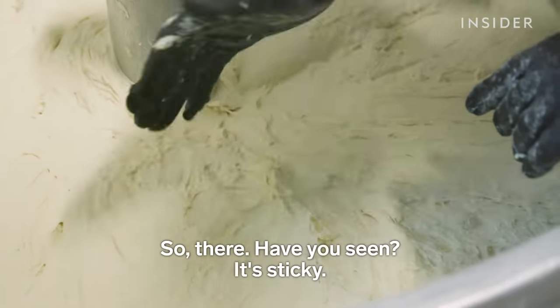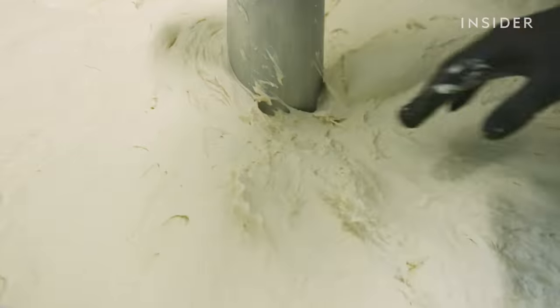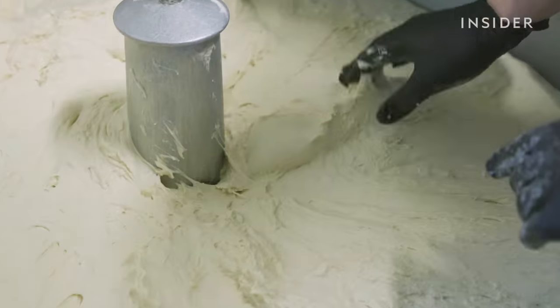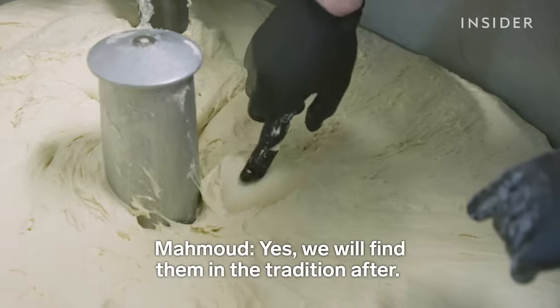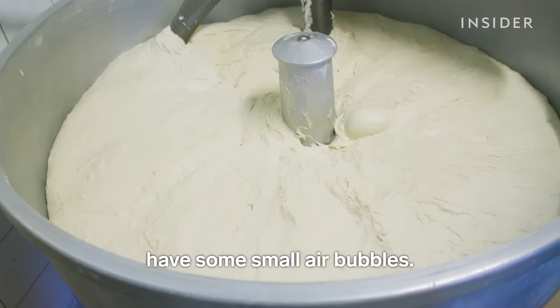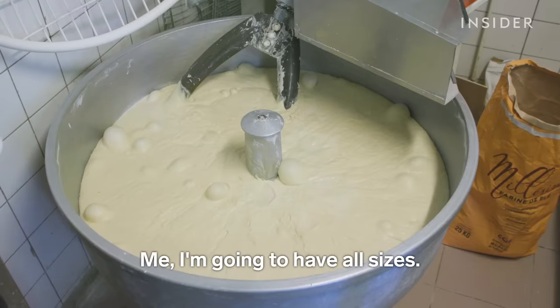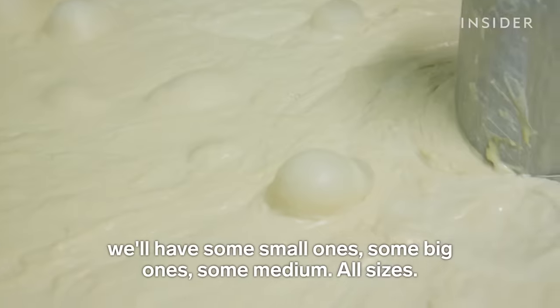Donc là, vous avez vu, ça colle. Voilà. On va la laisser se reposer. Là, il y a une bulle d'air. C'est ce qu'on trouve dans les tradis après. Et donc, ce qui fait la différence, c'est qu'il y a beaucoup de gens qui ont des bulles d'air, soit toutes petites. Moi, on va avoir toutes les tailles. Vous allez voir après, quand on ouvrira une, on aura des petites, des grosses, des moyennes, toutes les tailles.